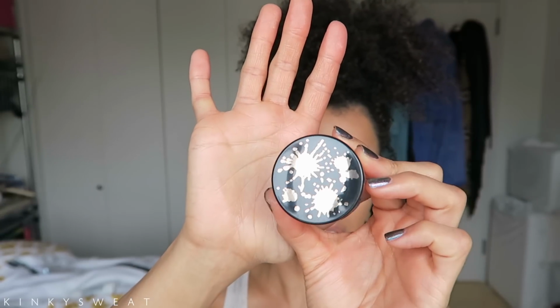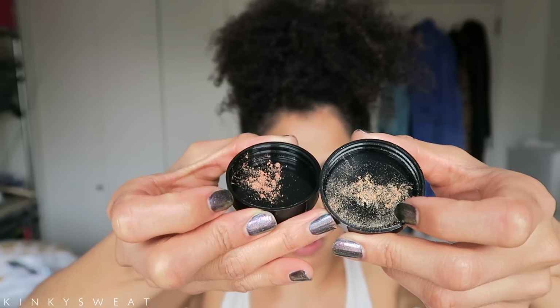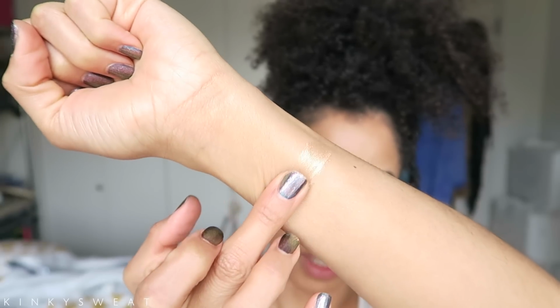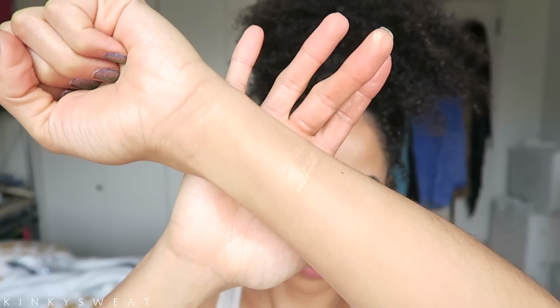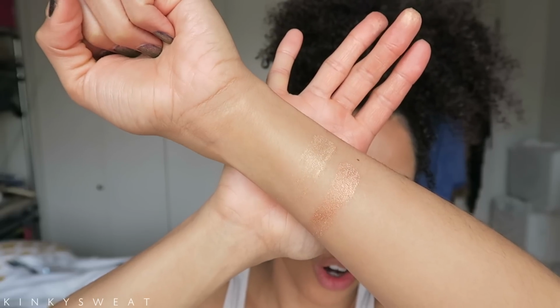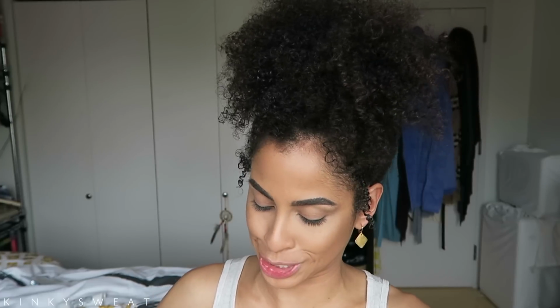Pose is in the same designed jar. This one takes more of a rose gold hue. We'll swatch them both so we can see. Here is Boomin', the more gold out of the two, and here is Pose, the more rose gold. Both look really beautiful. I cannot wait to get them on my face. I think I'm gonna first apply Pose, the more rose gold out of the two, on a more general area on my cheekbone, and then go in with Boomin' right at the top portion of my cheekbone.